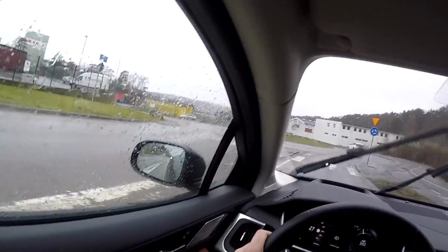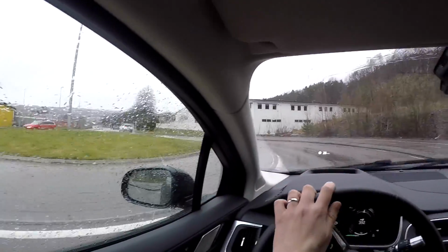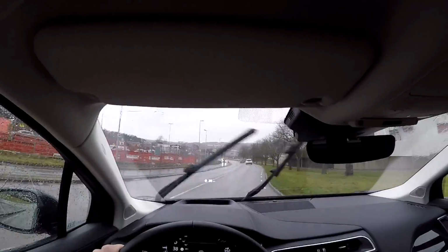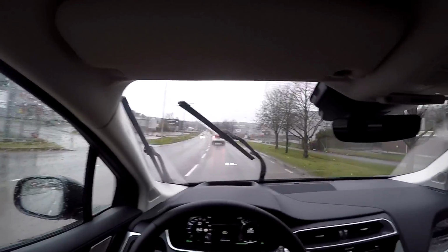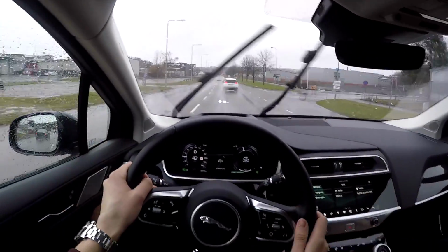Like I said, it's a beautiful car. I'm really speechless how well Jaguar has done this car. And comparing to Tesla, I mean, it's a different type of feeling, but I don't know, I like this a little bit better. And you can do this all day long because you don't have to heat up the engine like a petrol car or anything like that.